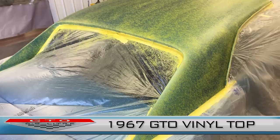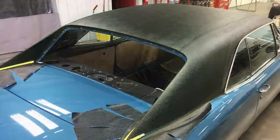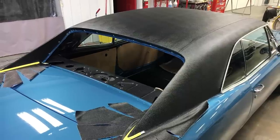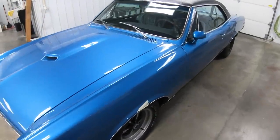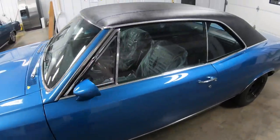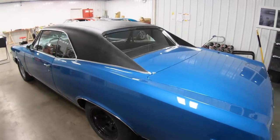Then we installed the vinyl top. I grew up not liking them because they always held moisture and they rusted, but when a vinyl top is new and crisp against new paint on a car that's not rusty, I think they look awesome. This one, I think, came out tremendous.